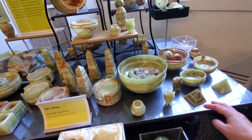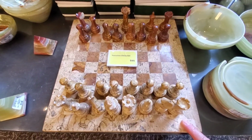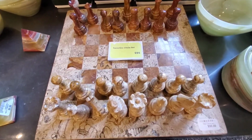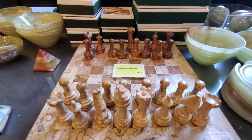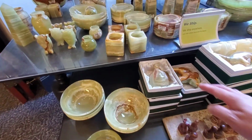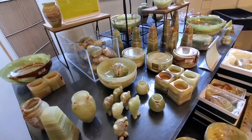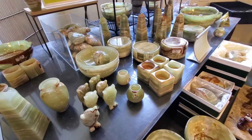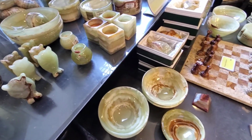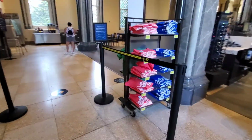Look at all the pyramids. And a chessboard too. Elephant, turtle, all these little figures carved out of, it's like marble. Beautiful marble. Lots of t-shirts. A lot of t-shirts.